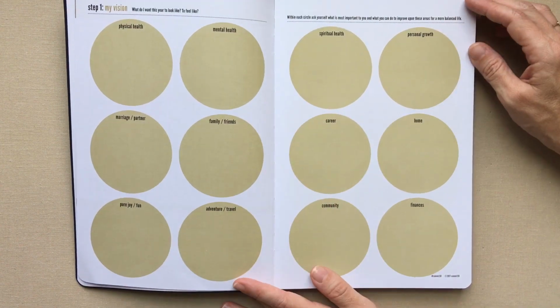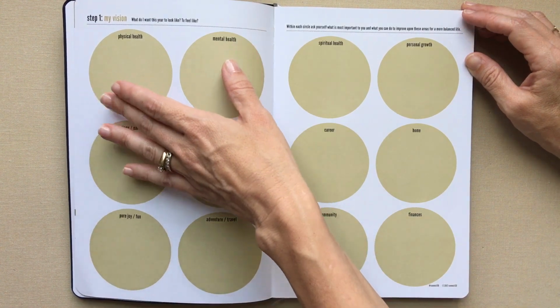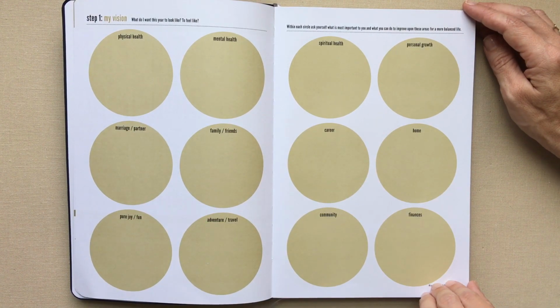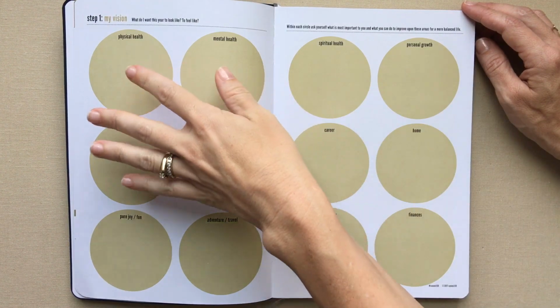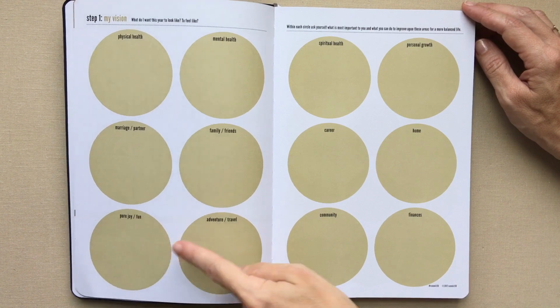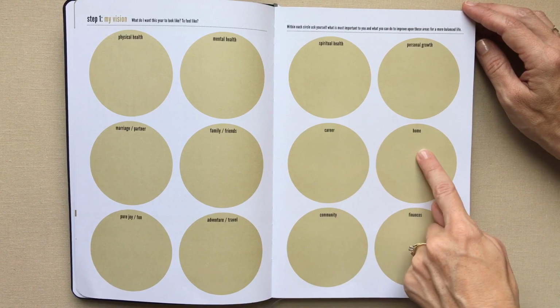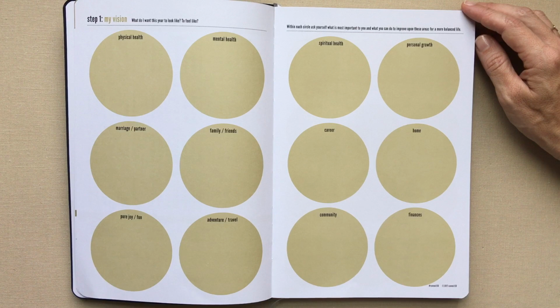Okay, so getting into this planner, step 1 is my vision. What do I want this year to look like, to feel like? And then you have all these circles, and it says within each circle, ask yourself what is most important to you and what you can do to improve upon these areas for a more balanced life. So you have the areas of physical health, mental health, marriage, partner, family, friends, pure joy, fun, adventure, travel, spiritual health, personal growth, career, home, community, finances.